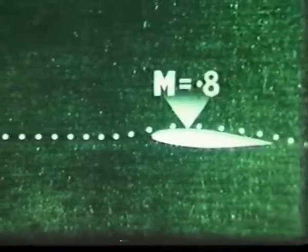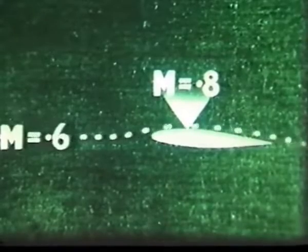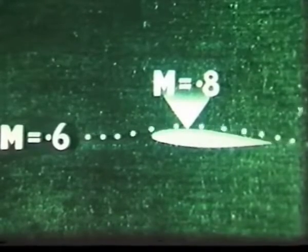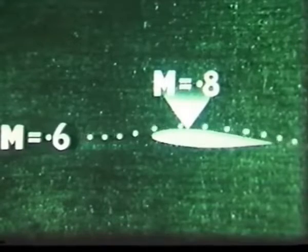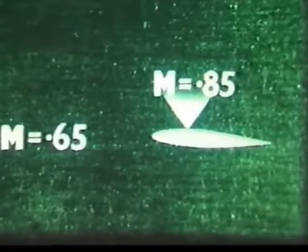But what happens when approaching the speed of sound? The airflow speeds up as it passes over the wing and reaches its maximum speed at a certain point. The Mach number here will always be greater than that of the aircraft as a whole, called the flight Mach number. As the flight Mach number increases, so does the local Mach number at the maximum speed-up point.